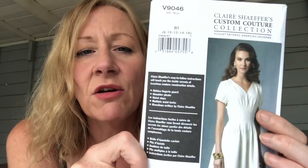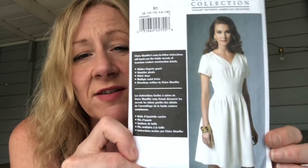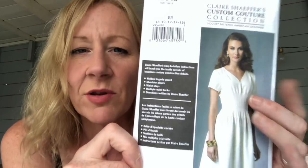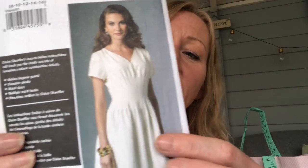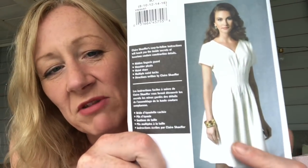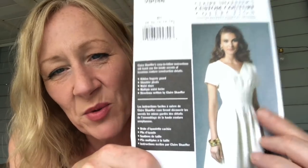What else have I got in here? Oh, this is another Vogue one that has been out a while that the lovely Brenda bought for me. So this is Vogue V9046. And again, I love the pleating detail on the front. When you initially look at it, you think, gosh, that's a really simple pattern, but it's actually got a lot going on. If you look at the line drawings of the design at the back, you can see there are so many pleats that I think that's probably quite challenging, actually. But I absolutely love this. I think it's so pretty. Yeah, so I'm really, really happy to get that pattern finally before that goes out of print as well.